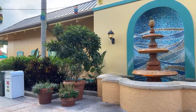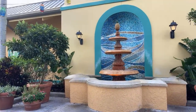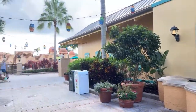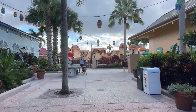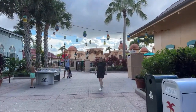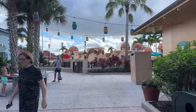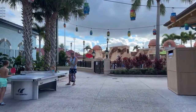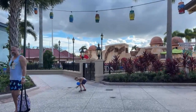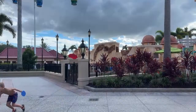So we step out of the lobby. First thing you see is this beautiful fountain, great tile work. And they have these lanterns over top, which is really nice. Little courtyard area, and they got the ping pong. Oh, and by the way, all day today, for whatever reason, I've been calling the Skyliners monorails. So if I slip at any point, realize this is probably the eighth time I've done it today.